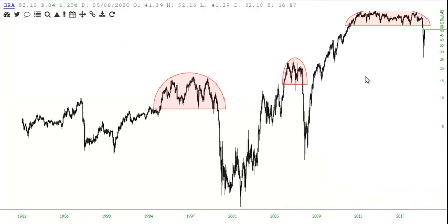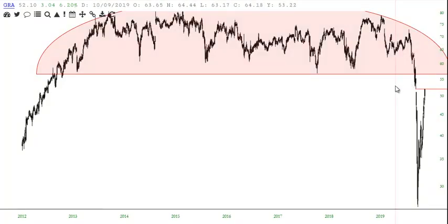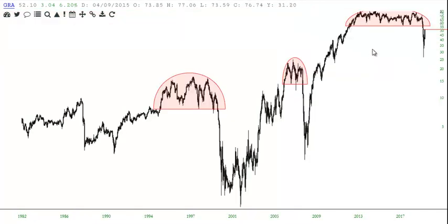The last one for this group, GRA, beautiful, massive rounded top, and past tops on this one have produced good results. And in this case, we're at a price gap, mashed right up against it, 52.11. Obviously, it could blow right past it. I mean, it's right there, but the more meaningful resistance zone is right up here. And that's it for video 2.